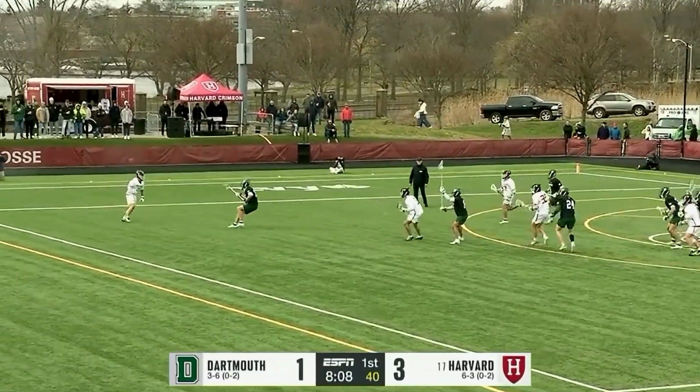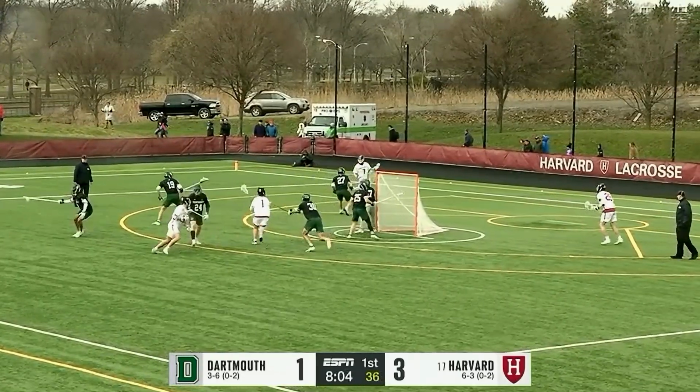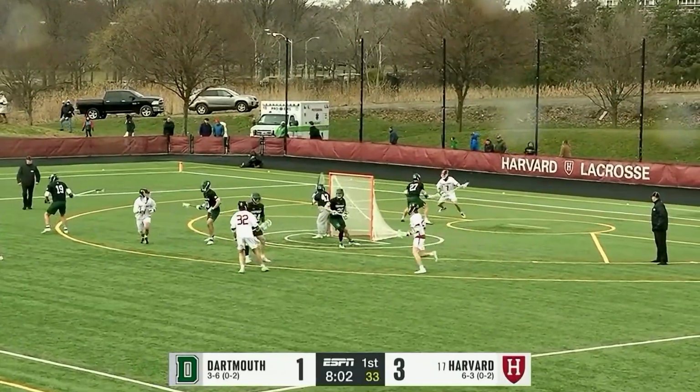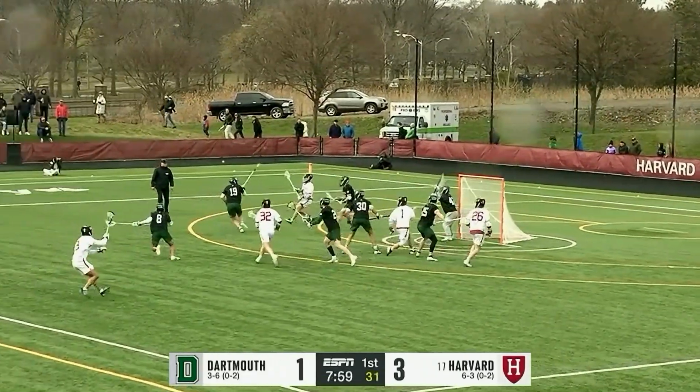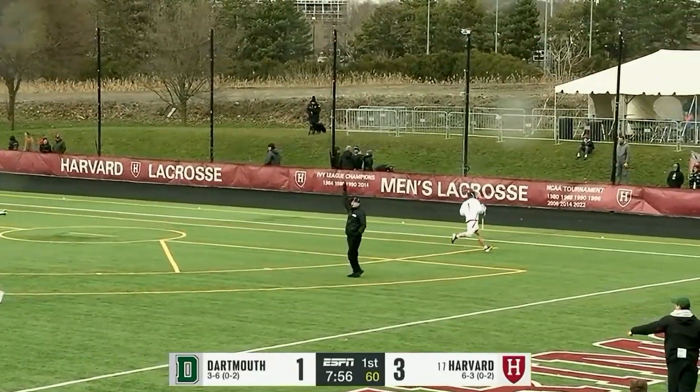Adam, I'll turn that question to you. How big a deal is that for a defense to get the goalie the shots he wants to see? I think every goalie would like to see no shots, but I do agree that certain defenses are built around comfort zones of goaltenders.